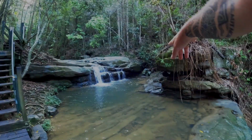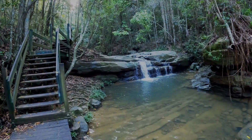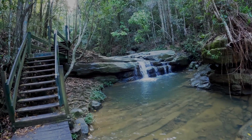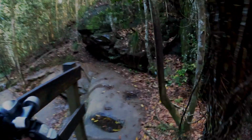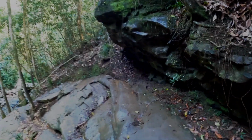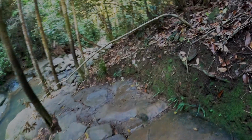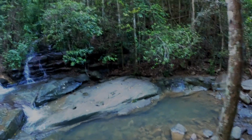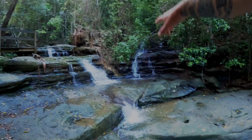So you can get quite a nice, if you get on that point just there, you can get a really good shot of that waterfall and the other waterfall. Don't know if I really want to get over there and take that sort of shot today, but yeah, just really clean and clear and flowing real well down here at the moment. So just gotta be really careful because it is really wet and I don't want to slip. Yeah, it's always nice seeing that one running.